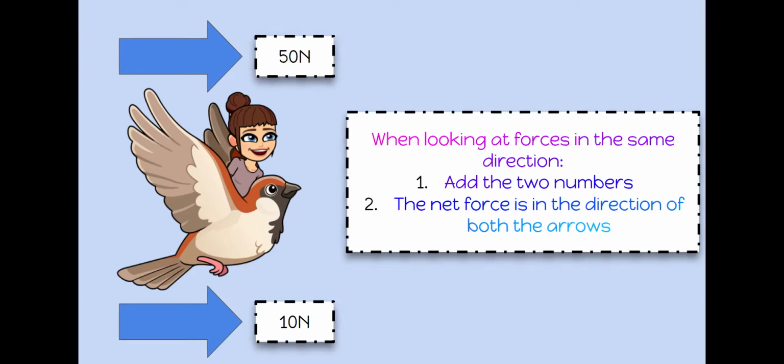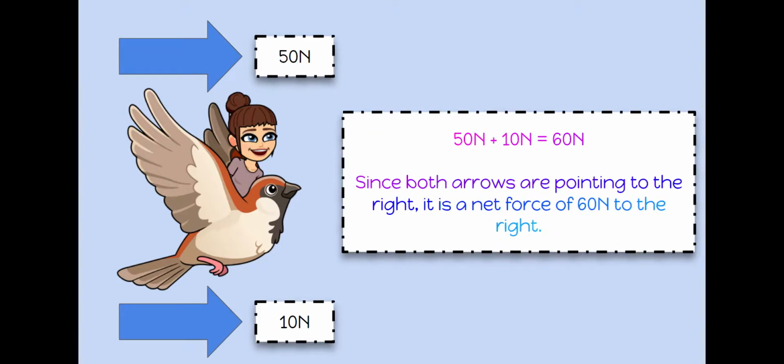So same numbers as last time. If you have 50 newtons going to the right from the bird flying and the wind is pushing another 10 newtons, how would you find the overall net force? Well, whenever they are in the same direction, you are going to add them together, and the direction of the overall net force will be in the same direction as the arrows you're looking at. So we would have 50 plus 10, and that would be 60 newtons, and both the arrows are pointing to the right, so it's 60 newtons to the right.